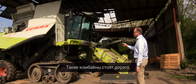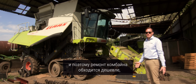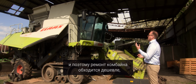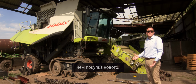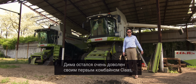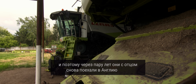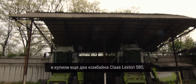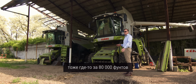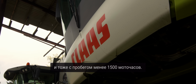These combines are expensive, but Ukraine has a very low labour rate. So for them, the cost of repairs seems to be cheaper than going for a new machine. Dima was really happy with how the first Claas combine went. So a couple of years later, him and his father went back to England and got another 2 Claas Lexion 580s, also for around £80,000 to £100,000. Also both with less than 1,500 hours on the clock.